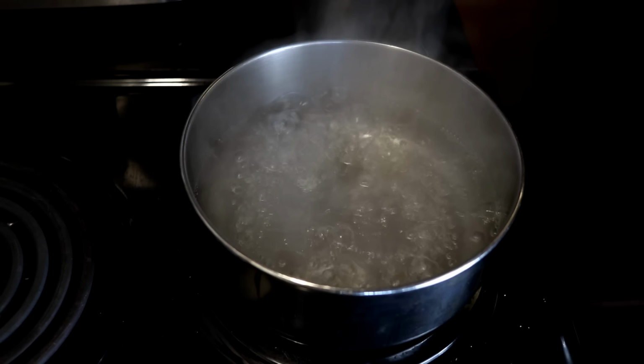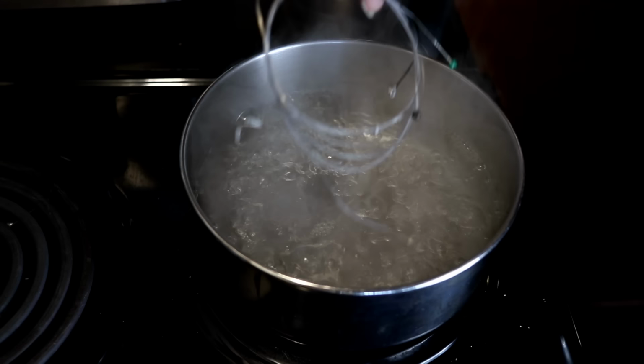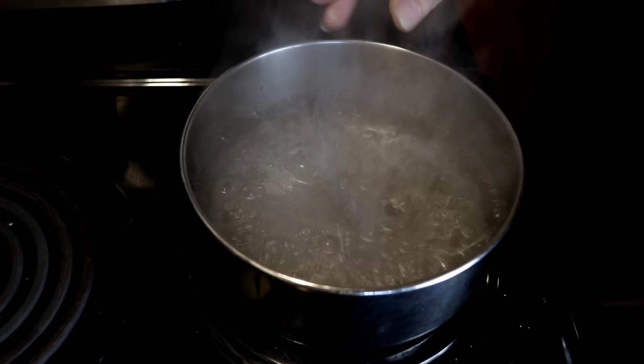All right, we got a good boil going on here, you guys. I think you know this myth. Boiling your guitar strings brings back their tone. I swear, I'm not crazy. I'm just gonna cook my strings. Yeah, I'm cooking my guitar strings.